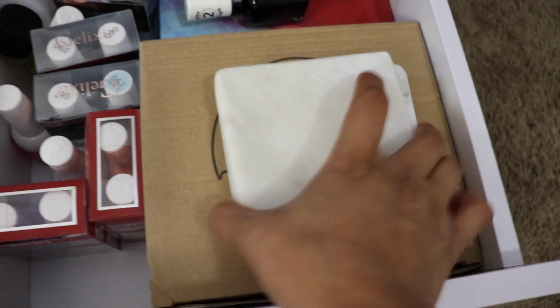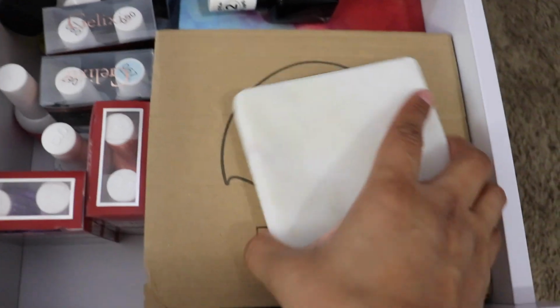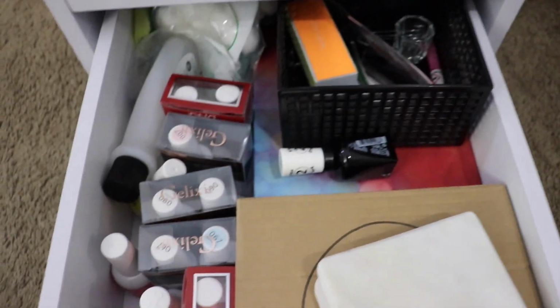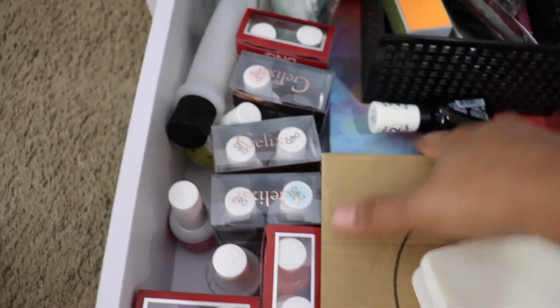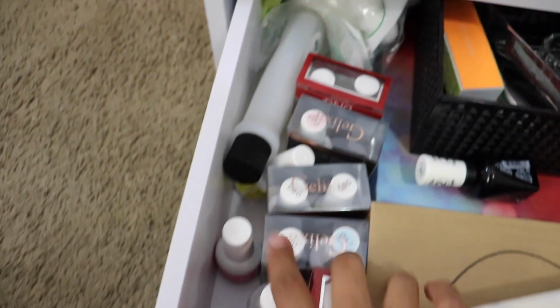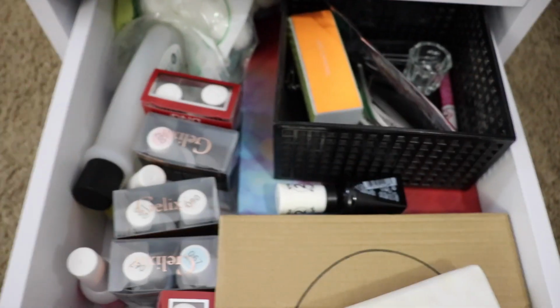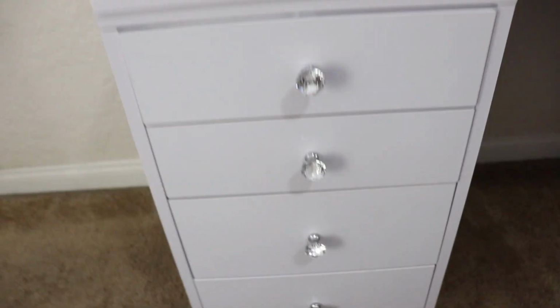And then this bottom drawer, I keep my nail stuff, and I keep extra coasters for when I have visitors. If they want water or something, I give them a coaster so it doesn't ruin the other furniture. I have some regular nail polish in this box, my LED lamp, some gel polish, remover, nail clippers, and just all that. So that is what I have in this first set of drawers.